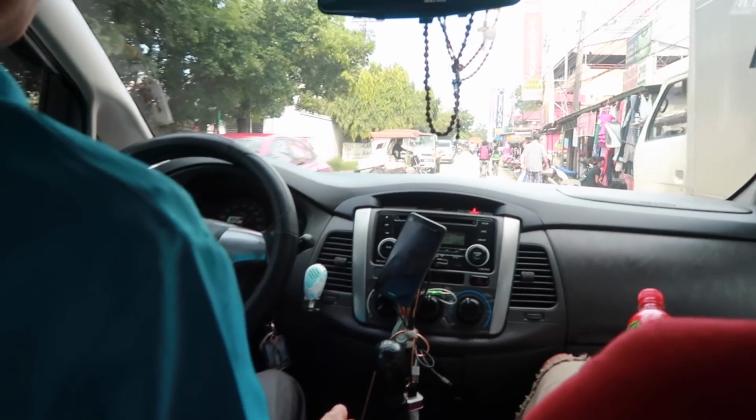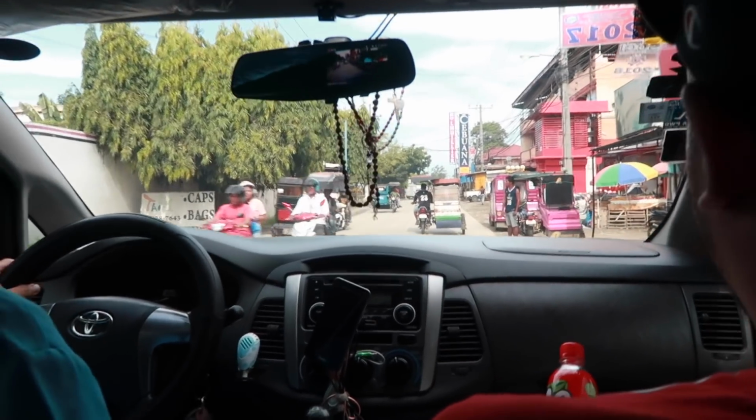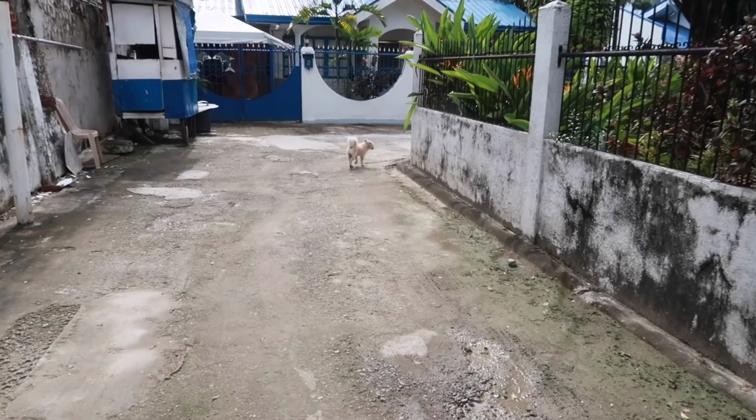Sabi ni Kuya, bakit daw ito yung pinili ko? Eh kasi, maayos naman siya sa picture. Kailangan pasukin. We'll manage. Diba? May construction supply tayo sa labas. Doggy! Oh my god!